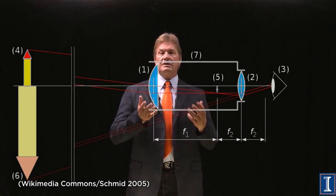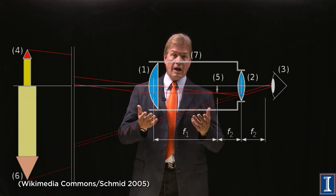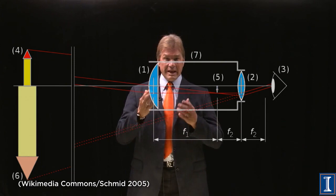So how does the light actually travel? Well, out on the side, we have the image that we want to try to see. Light comes from that image. If it's a star, it's generating its own light. If it's something else, the light's reflecting off of it. But that's the light we want to capture.